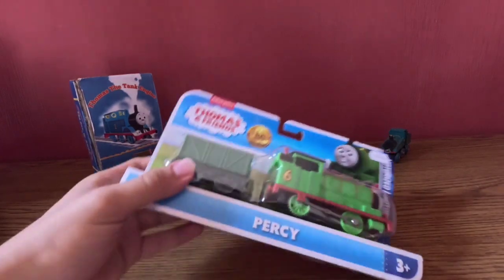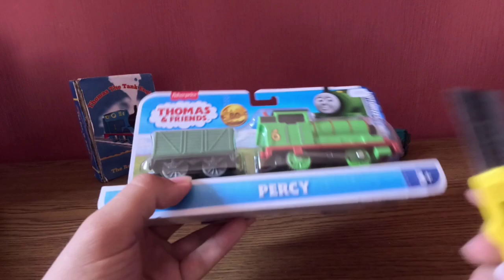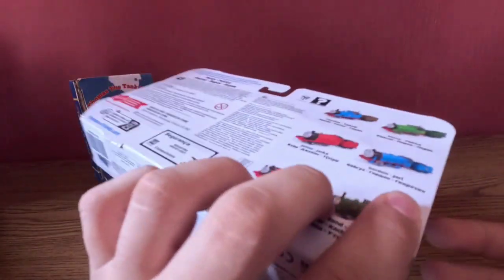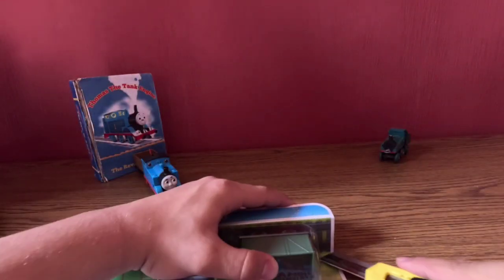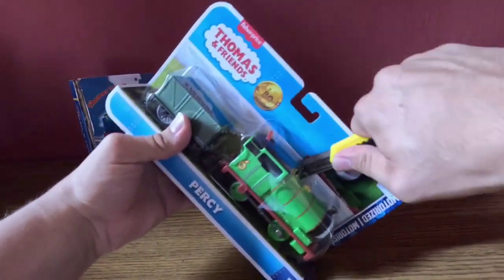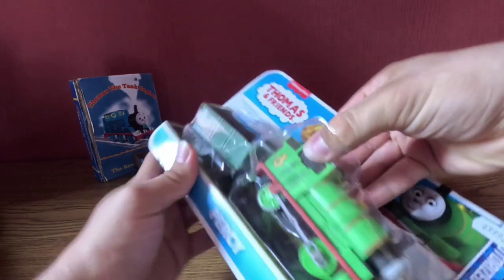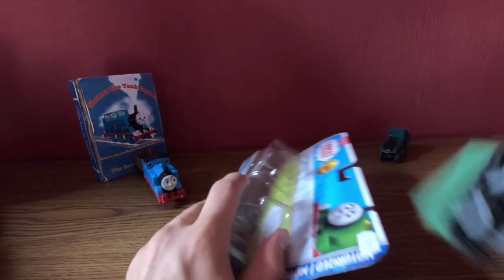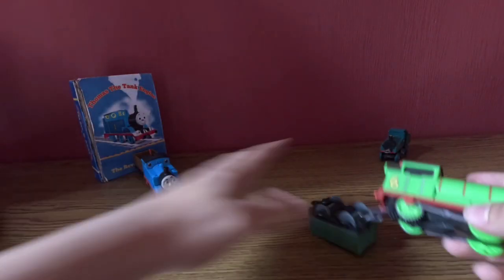small engine Percy. So obviously the box is pretty much the same except Percy written here and the Percy image there. The back exactly identical. Let's open it up. And out he comes. Oh god, he doesn't want to. Oh dear. Please, Percy. There you go. So packaging goes aside, and here's Percy.